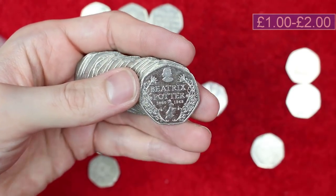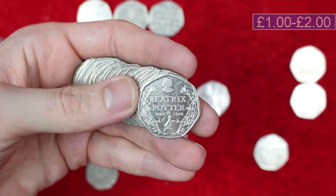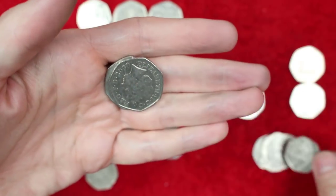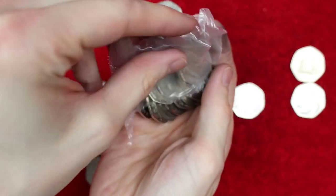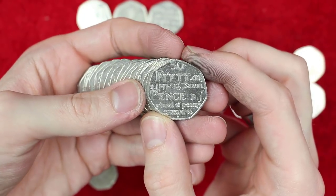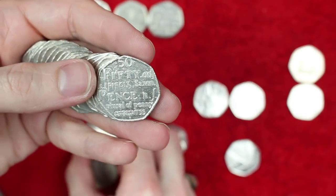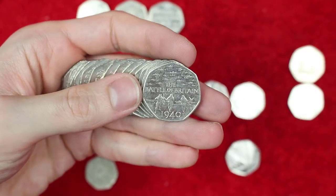Ooh, there's a nice one. Beatrix Potter, the anniversary. Lovely, lovely stuff. You got a dictionary there? Did you not think? Wait, where are you going? There's a bit of a theme here. Ooh, Battle of Britain. So, Battle of Britain.